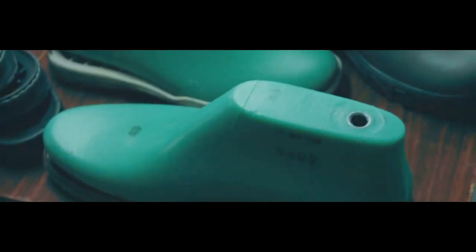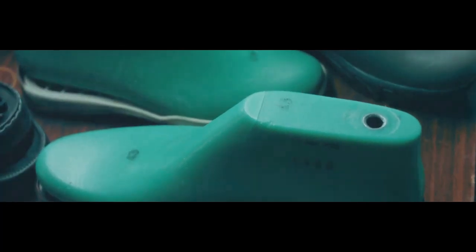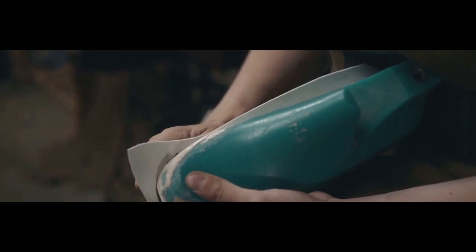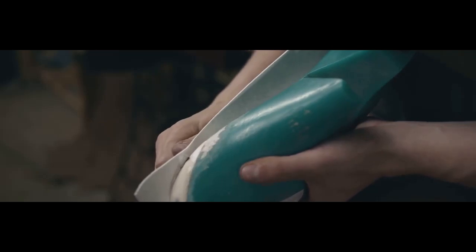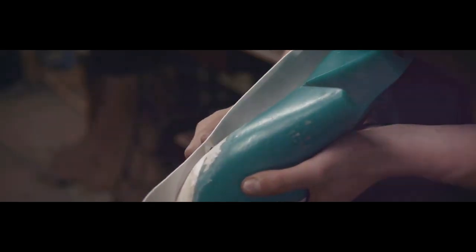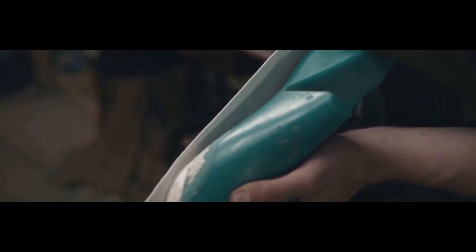This meticulous approach to manufacturing, combined with the use of premium materials, contributes to the overall cost of Nike shoes. However, it also ensures that each pair of shoes offers exceptional quality, performance, and durability. By investing in the best materials and employing the most skilled workers, Nike is able to create products that meet the highest standards of excellence.